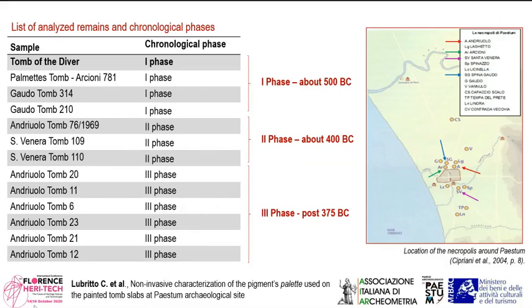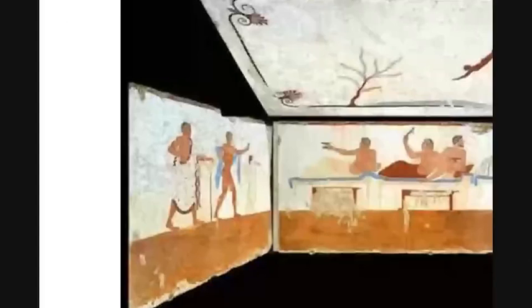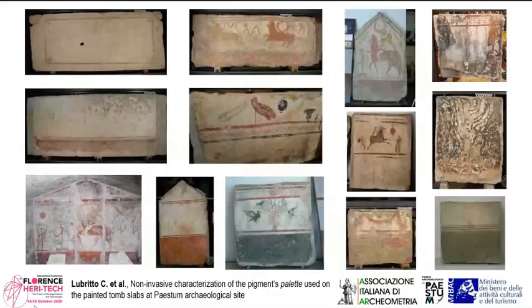Besides that, the choice of the raw materials could also represent an important indicator for solving archaeological questions about the external or local artisanal tradition, as recently suggested by new hypotheses following the discovery of the tomb of the Palmettes and its similarity to the tomb of the Diver. The investigation was performed on the pictorial surface of the listed fresco tombs, starting from the well-known tomb of the Diver, from the Tempa del Prete necropolis, and 13 more tombs reported and shown in this slide.